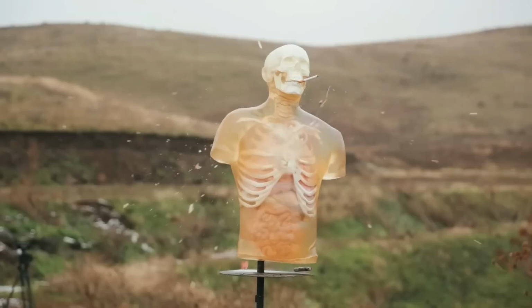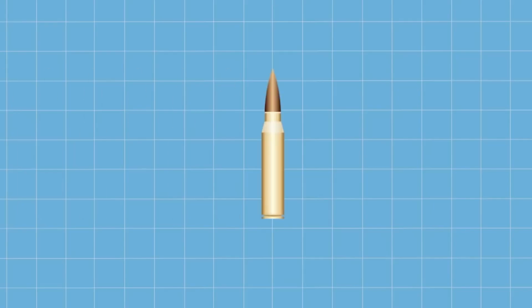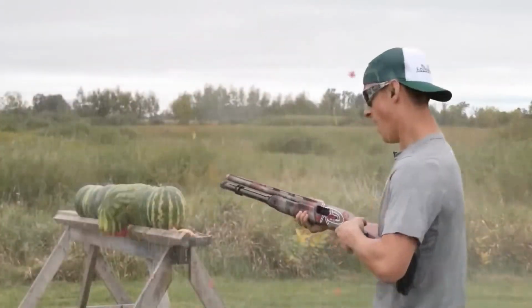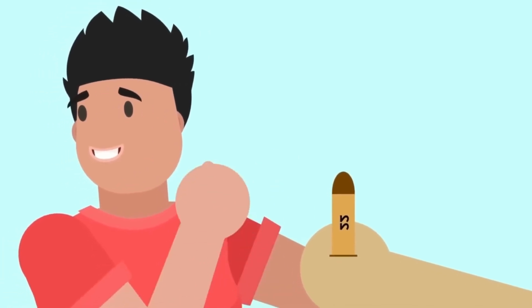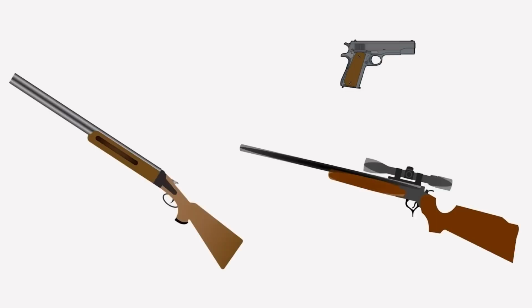First, let's understand something important. The severity of a gunshot injury depends on three main factors: the type of bullet, the distance it was fired from, and where it hits the body. Let's start with the first one, the type of bullet.